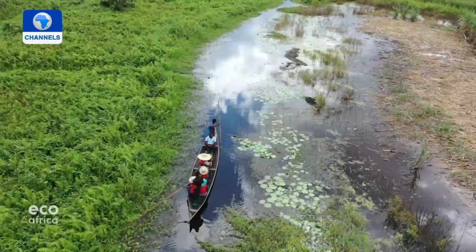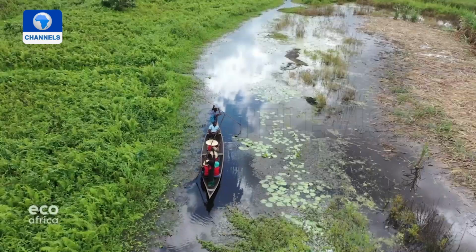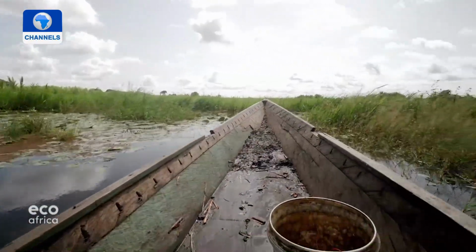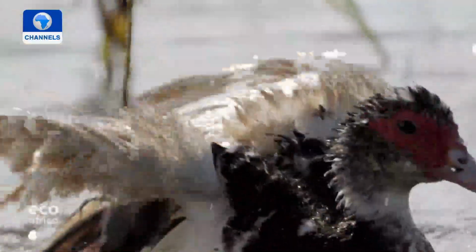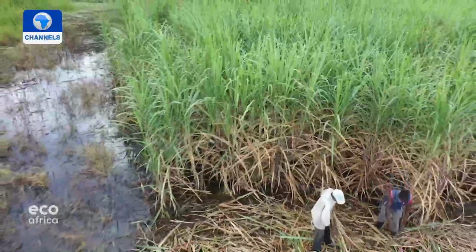This community is located directly on the Avu Lagoon, an important wetland. The canals are used to transport the harvest, and growing sugarcane itself requires a lot of water. It's an area rich in biodiversity, but the use of chemicals in farming is damaging the environment, and there are fewer and fewer fish.